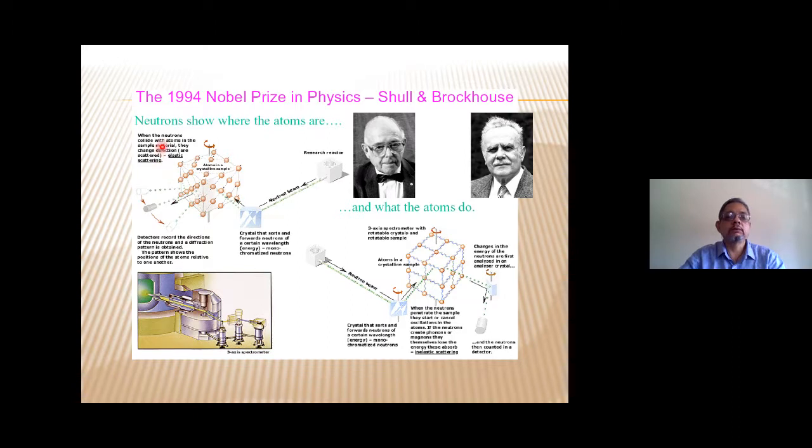So when the neutrons are incident on atoms in the sample, they can change direction and get scattered. It's called elastic scattering. The neutron beam comes like that, gets scattered by the sample, and then you measure the angular distribution and the Bragg peak. So this is elastic scattering.